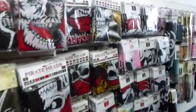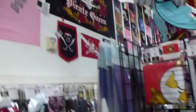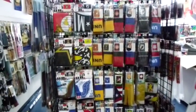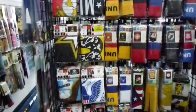Popular over here is the pirate department. We've got flags, we've got kites, we've got banners, we've got all kinds of pirate stuff. And then a lot of military insignias. So we've got flags, wind socks, and other kinds of decorations that represent the Marines, the Army, the Air Force, the Coast Guard, and just to give a little more attention to those that have given us good service.